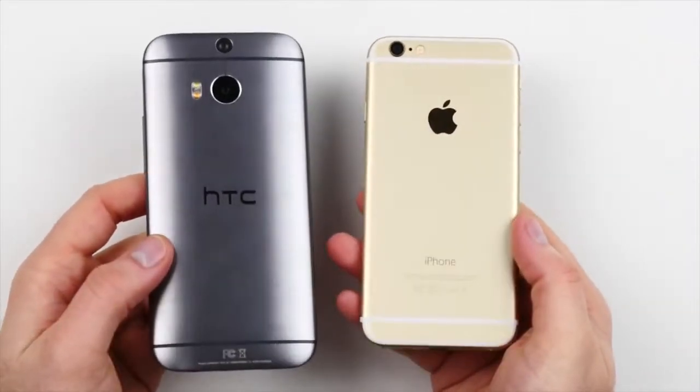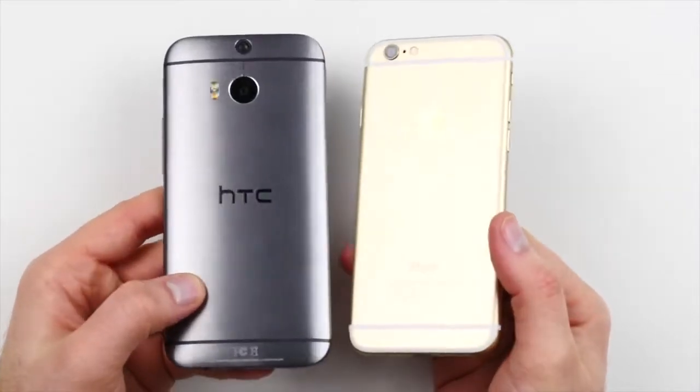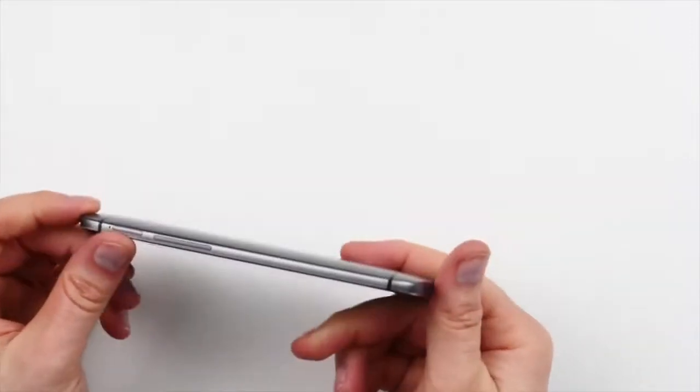Next up, the second most requested phone. After the initial test went live, people said, what about the HTC One M8? And I was curious too, but I didn't have one, so I actually had to go out and get one. And big fan of this phone, big fan of the design. Very similar, in fact, in design to the iPhone 6, as you can see there. Aluminum finish on the back. You've got the antenna bands. So let's go ahead and attempt to bend the HTC One M8.